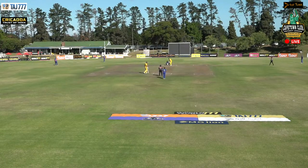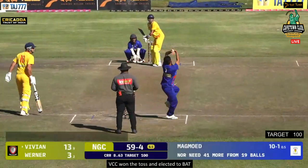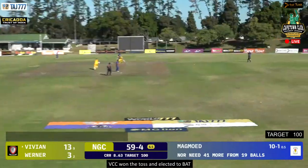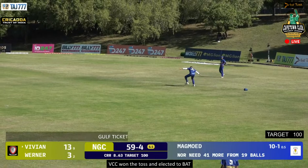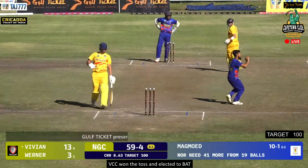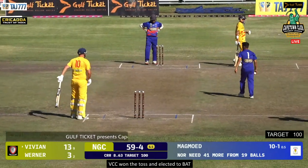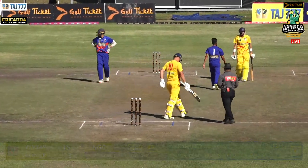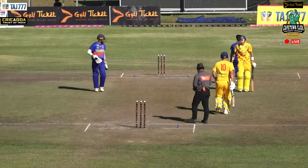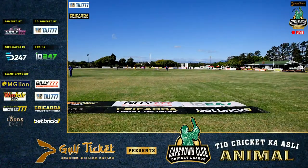We're all putting our hands together here as Mahmoud runs in again. It's hit out to deep mid wicket. Surely they're going to come back for two, you betcha. There they come, twos to the score. Still very important for them to win this game. And that concludes the over.